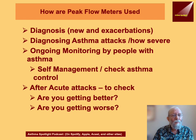So peak flow meters can be used to diagnose asthma, and that's to diagnose new onset asthma, i.e. when you first start getting it. And it can also be used to diagnose when your asthma is going out of control, and we call that an asthma attack or an exacerbation or an asthma flare-up. Now the peak flow meter can help you tell how tight your air passages are, and in other words, how severe an asthma attack is if you're having one. Peak flow meters can also help you to monitor your asthma in an ongoing way. So it can help you to detect when your asthma is going out of control at an early stage.